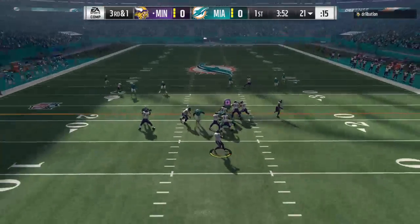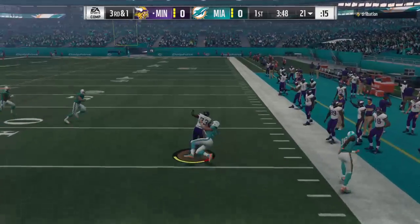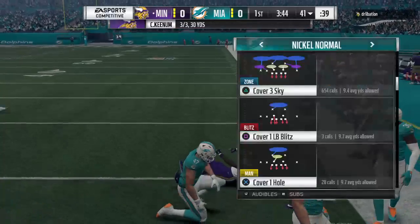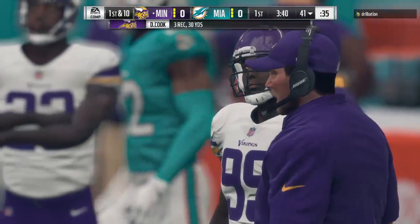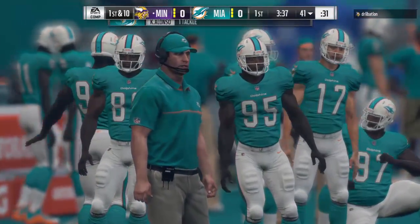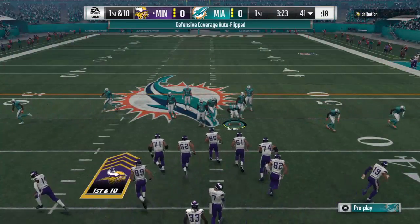And they'll bootleg it here with Keenum. And he finds Cook. He's still barreling through, and eventually taken down, but how about that athletic spin move we saw? Gives him the first down yardage. A good pick up there of 20 yards. So here we go, 1st and 10 now.